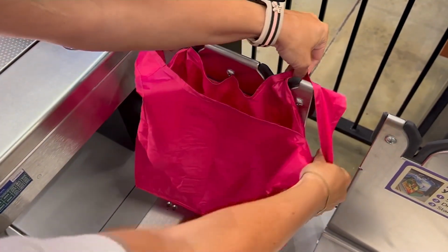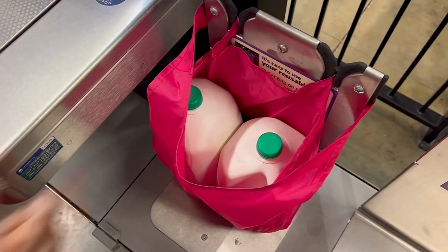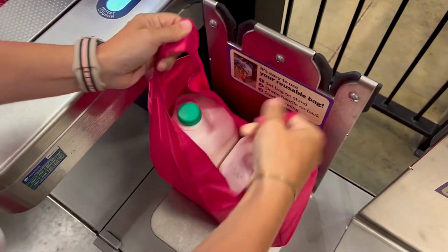Keep them in the trunk, so you're not having bags everywhere, and you always know where they are. And I love to rotate them. I usually keep 2 sets in the car. When I use one, it goes in the house, and we use them for so many different things.